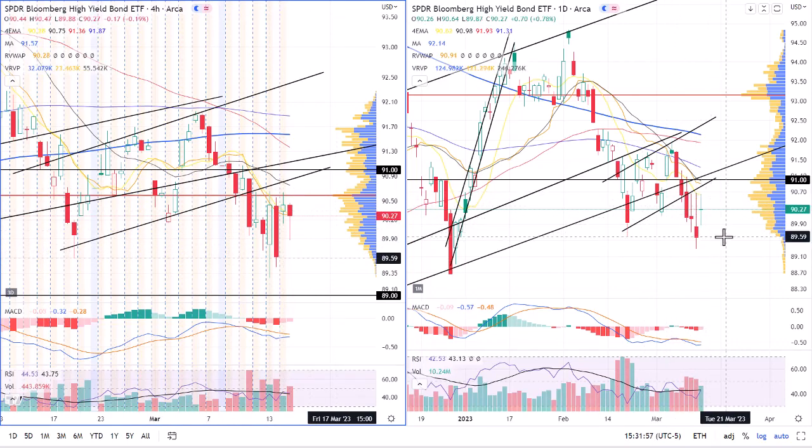You do have to keep in mind that this could absolutely continue to break down here tomorrow. And if that does happen, then we need to flip more bearish going into the rest of the week.